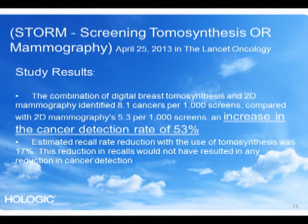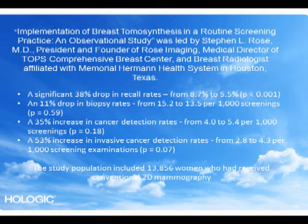It was published in the Lancet Oncology, and it showed an increase in cancer detection of 53%. Okay, this is combo versus 2D alone. This is significant stuff. This is big. Dr. Stephen Rose did a study of a little over 13,000 patients, a large body of patients, and he was able to demonstrate a 35% increase in cancer detection. Of that 35%, 53% were invasive cancers. Again, significant cancers, with a significant drop in recall. So positive predictive value will go up dramatically. So if there's a recall, chances are that's disease. It's not going to be a negative core biopsy.